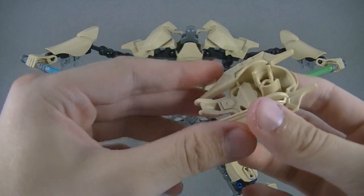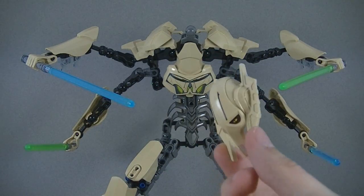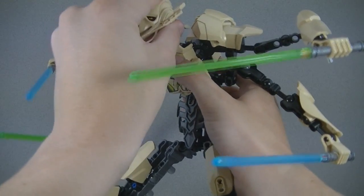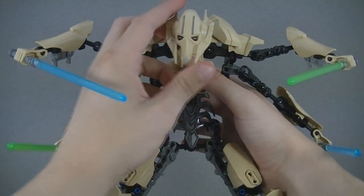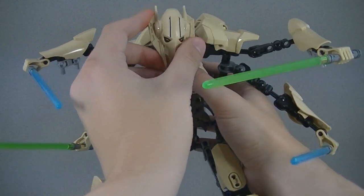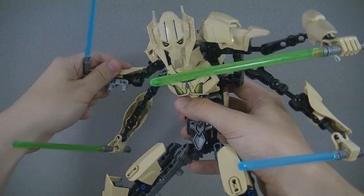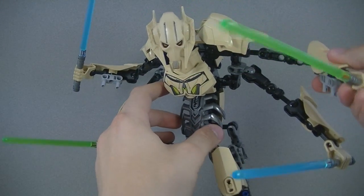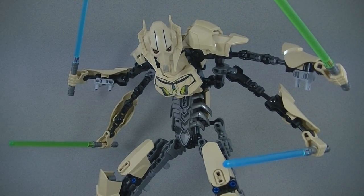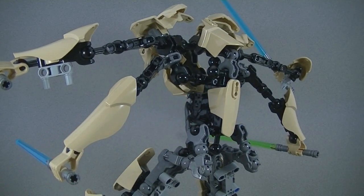Oh, this is actually plastic. Huh. I was expecting this to be rubber, actually, just like the lightsabers. But there you go. Oh yeah. Oh yeah, that looks... That is very satisfying. This guy is worth all of the effort building him.